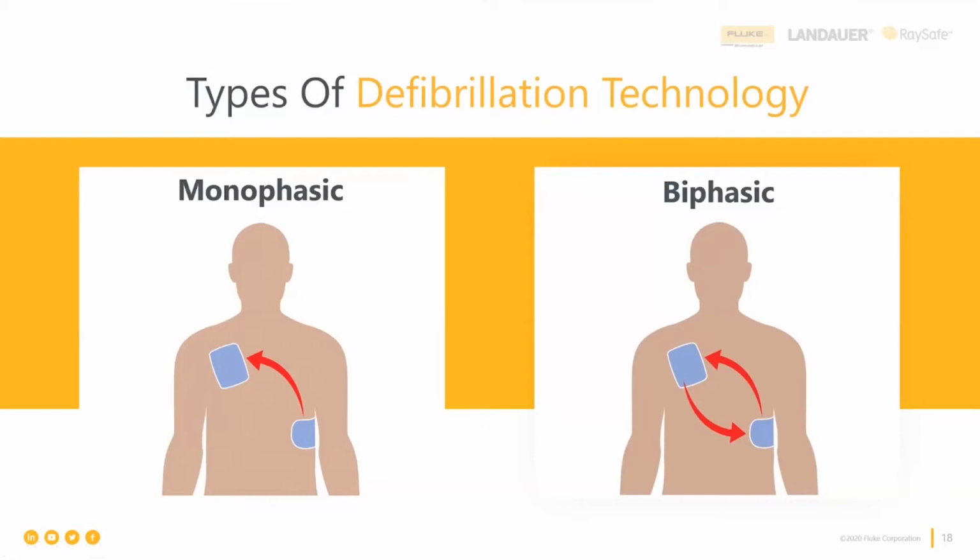But the big thing here is to get all of the heart cells to depolarize at the same time and be ready for the next pacing signal from the heart's own pacer, from the nodes that are the pacer nodes in the heart, to get the heart to come back to a more normal rhythm. Biphasic energy goes both directions. It goes positive and it swings negative for different times. And those times in the two phases, the positive phase and the negative phase, are important to understand also.